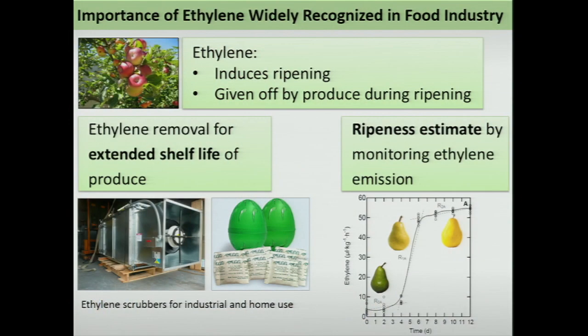The molecule responsible for that is called ethylene. It's a small molecule that's given off by fruit while it ripens, and it also induces ripening of fruit. So you can use that for several interesting things.